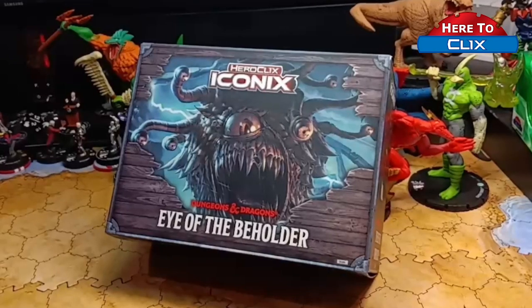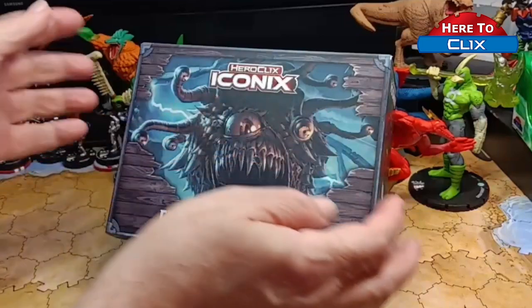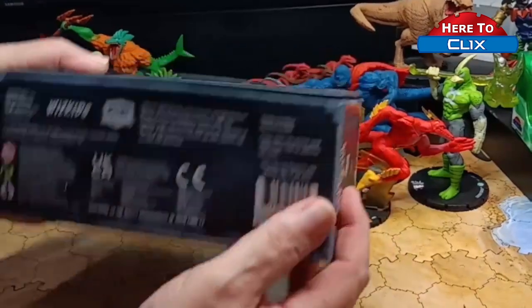All right, welcome guys. We're going to do an unboxing of the Eye of the Beholder. This is coming out actually next Wednesday. I was able to get a preview copy from a local game store who got them in a little early. He knows they're not on street date yet, but he let me put one here for the unboxing. So, Iconix box, Eye of the Beholder.